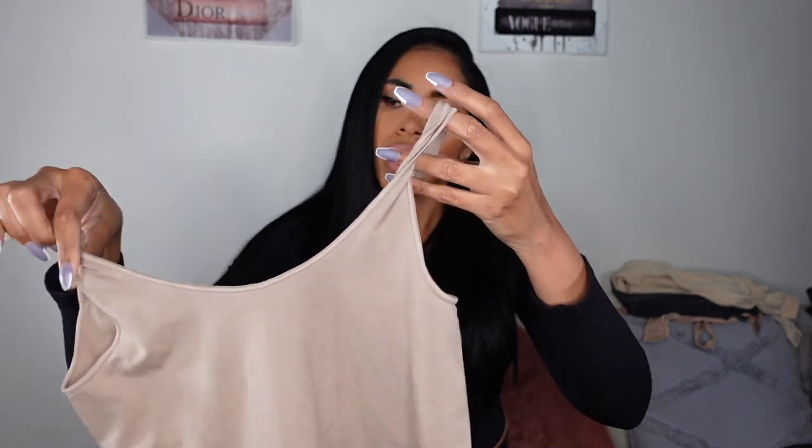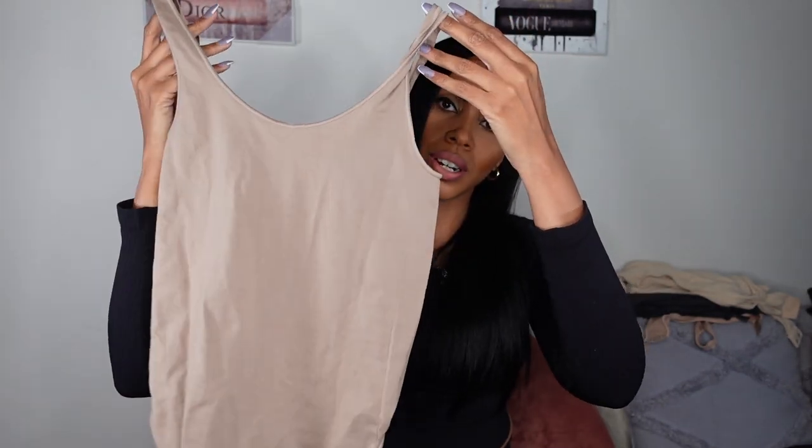They always fall out of place and they always get loose on me. I don't know why. And this is the last one. These are classic colors. This is the dark tan. I'm in love. This is a bodysuit. In love with this. OMG.